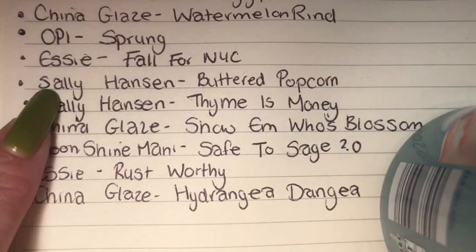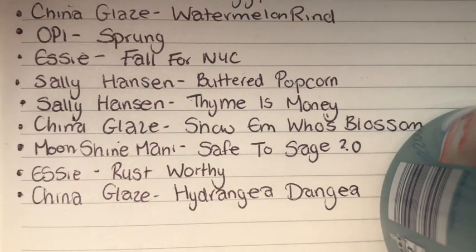On to the next polishes. Sally Hansen Buttered Popcorn. We can't get any of these collections in the UK. This is from the Jelly Belly collection, and I remember watching Jess Face 90s swatch videos of this collection, and for some reason I just got it stuck in my head that I needed that polish. I've looked on eBay. Wow, it is expensive. The postage and packaging for that polish is like £6 to £10, I've seen. It's so expensive, and I'm so tempted, but I'm not going to.